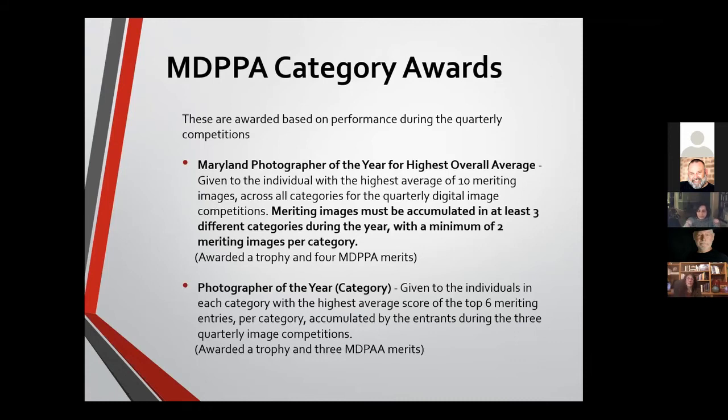Can I just add one thing? Yes, I was a little confused with this. What Lydia just said, the ones that are based on the quarterly competitions are from the previous year. So this year, the January, the July, and the October 2021 quarterly awards will be awarded in April 2022. Correct. So you compete this year to win those awards next year, for the quarterlies. So everything that we're going to hand out in April of 2021 is based on what you did during 2020.